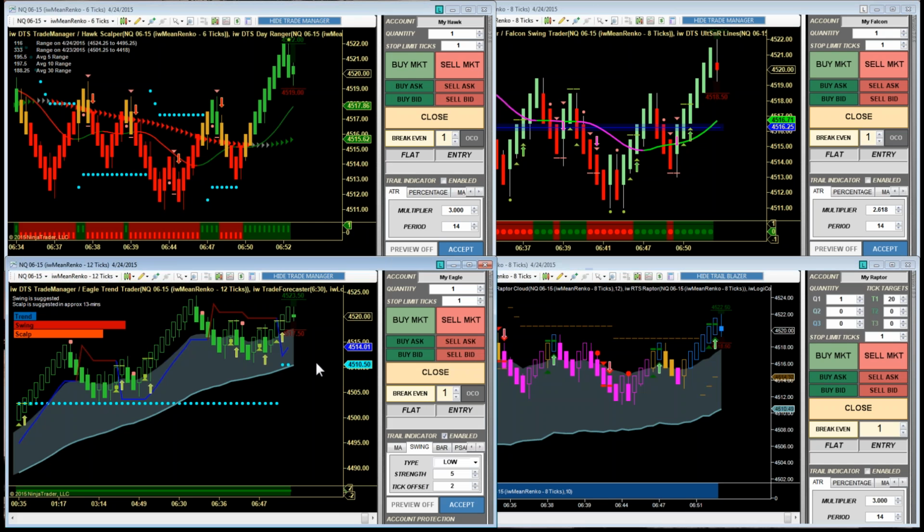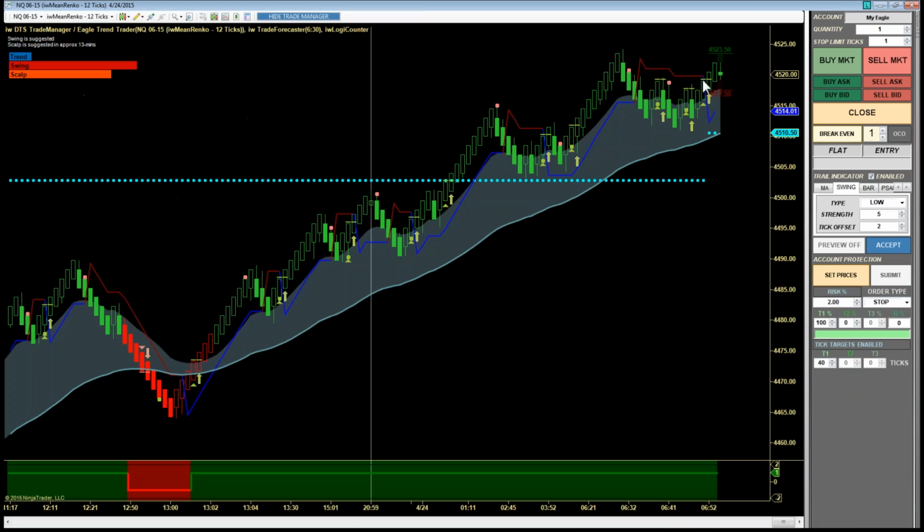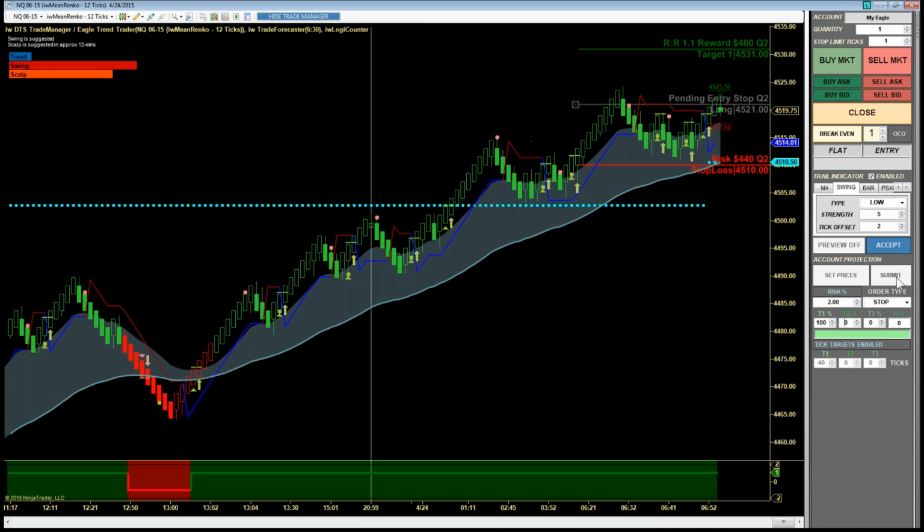Oh, and we just missed our opportunity here to buy, but that's all right. So this was the bar that flipped over. I'm going to try to simulate what Mike did or does. So I'm going to do one of these.